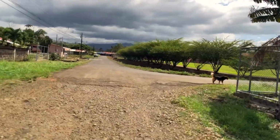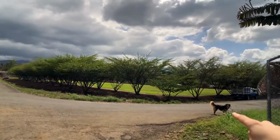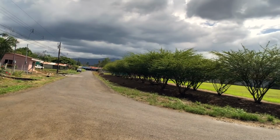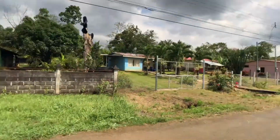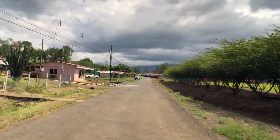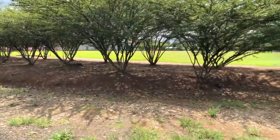Alright y'all, we are arriving to the center of town. Right over there you've got our large soccer field. Back through there you'll see our elementary school. Over there, our Salon Comunal, the Catholic Church, the Evangelical Church, and up ahead, the supermarket and the pulperia where I'm gonna go buy my cold drink.